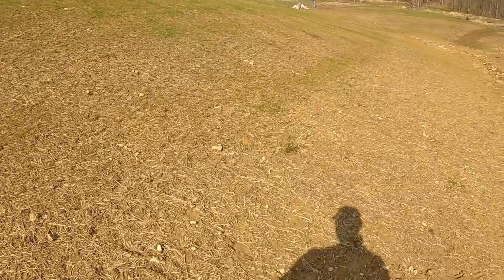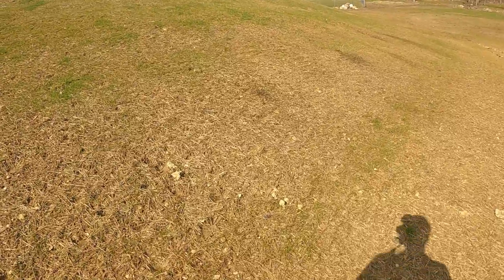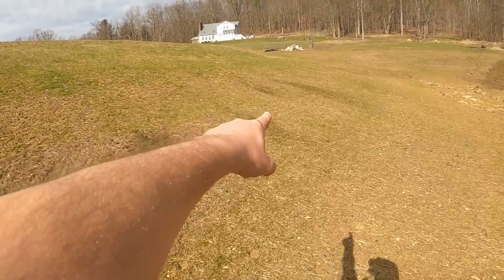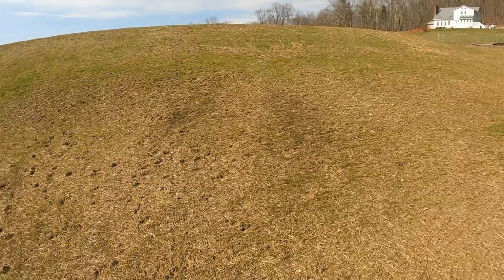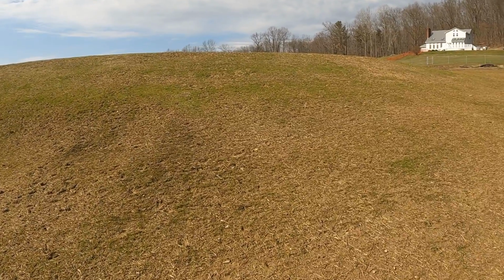I'm just walking around and feeling with my feet to see if I can feel any soft spots. Yeah, it looks like a couple little ones, one right there, one right there, one right there, a couple up there. So knowing where the problem is is half the battle with the product that we bought. Let me show you what the product is.